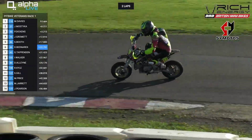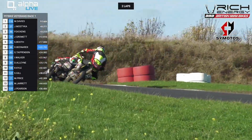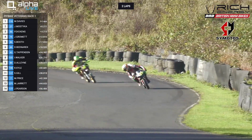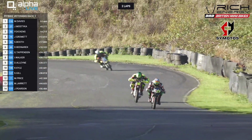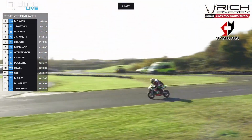Oh, but he outbrakes himself. Saw the back end stepping out on the wet stuff there. And Matthew Davis losing the back end slightly. Holds on to that second place, of course. But that means that Mostica is now clear in the lead. So the pressure paying off now for the 27 James Mostica.